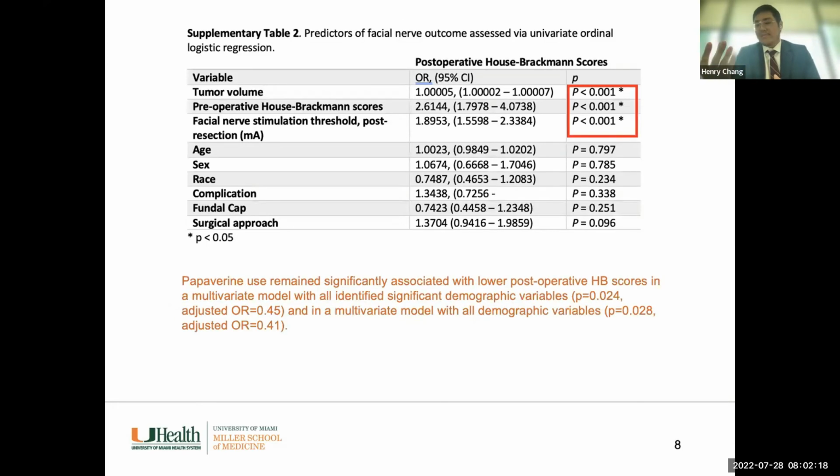To take it a step further, we took all baseline demographic variables, and under univariate regression, we looked at the associations between those variables and post-operative outcomes. Three variables were deemed to be significantly associated with House-Brackmann grades post-operatively for facial nerve: tumor volume, preoperative House-Brackmann scores, and the stimulation threshold, which I discussed just a moment ago, the post-resection facial nerve stimulation threshold.